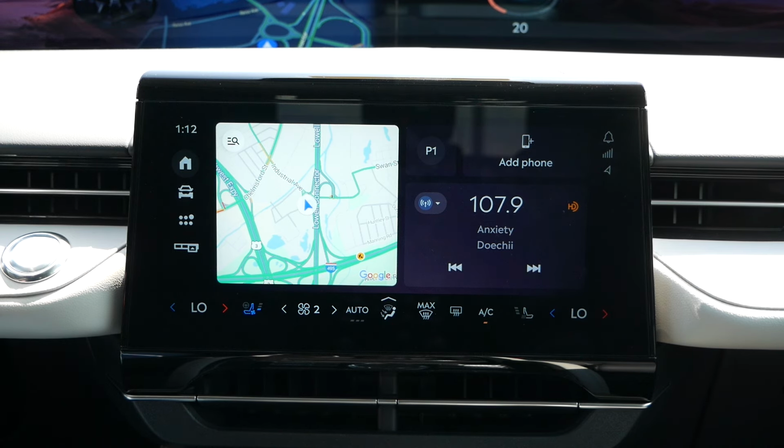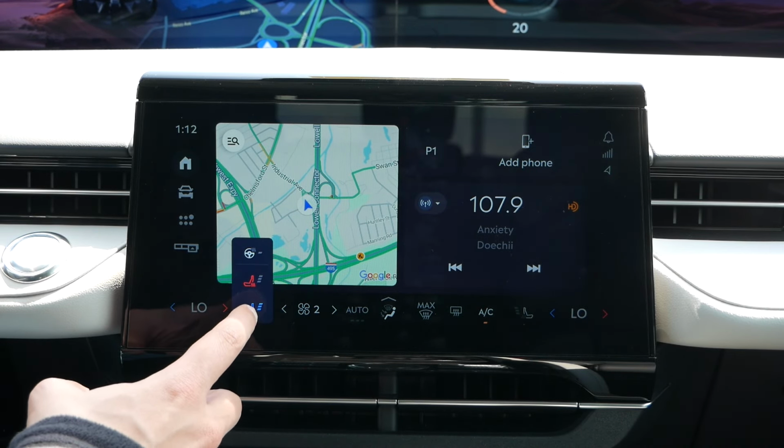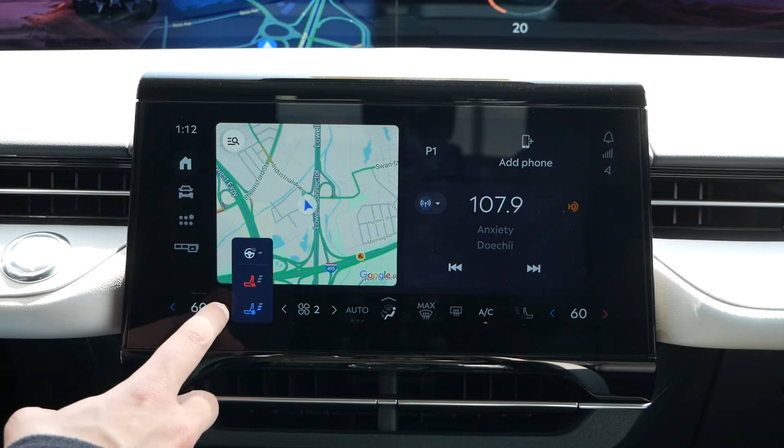If this looks familiar, it is offered in the Expedition and also the Ford Explorer. So we're acclimated with this screen, but for those of you who aren't, let's dive right into it. So you're going to say, all right, no physical buttons on the dashboard. This is going to be difficult to use. Actually, really not at all.